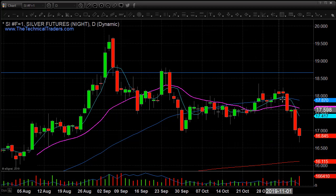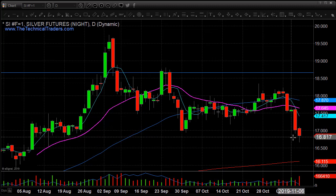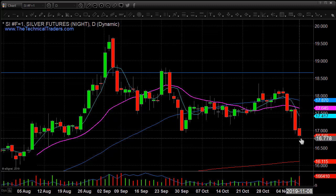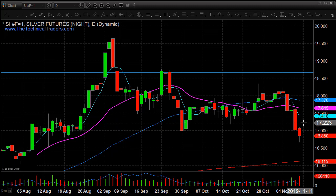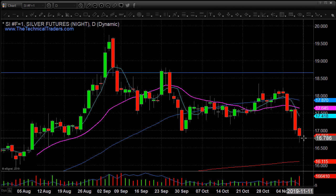Taking a look over at silver, silver's flushing down. It's already had a big sell-off this morning, starting to rebound. Hopefully we see the precious metals and the safe havens have a reversal this week, this Friday. Hopefully, we see a strong reversal going into the end of the week. We'll have to see how things play out, but sometimes the market just rolls over.